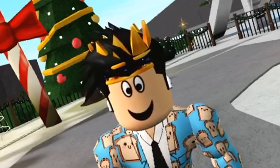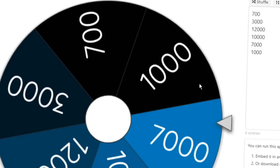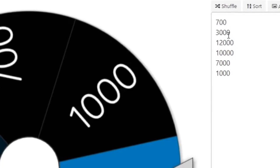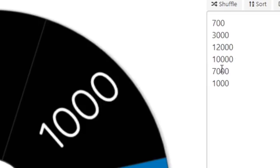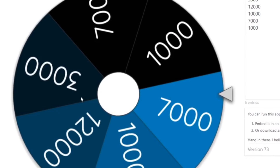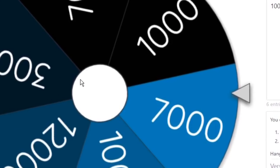To make things even more interesting, we're gonna be using this mystery wheel that I've customized. So we have 700, 3,000, 12,000, 10,000, 7,000, and 1,000 as our budgets. I just chose some really random numbers and hopefully there might be something interesting out of all of this. So I'm gonna be using a mystery wheel to choose which rooms will have a budget.